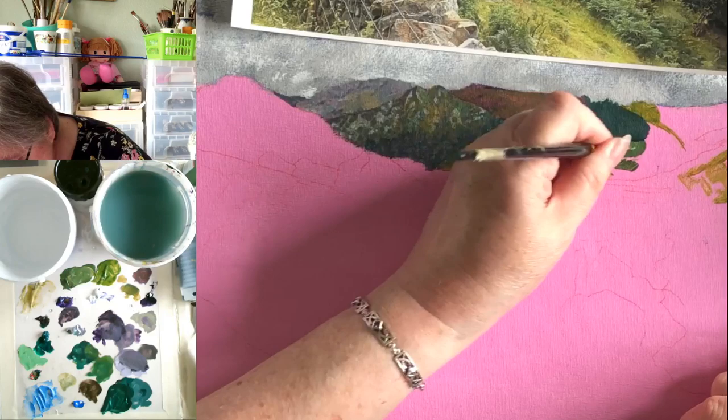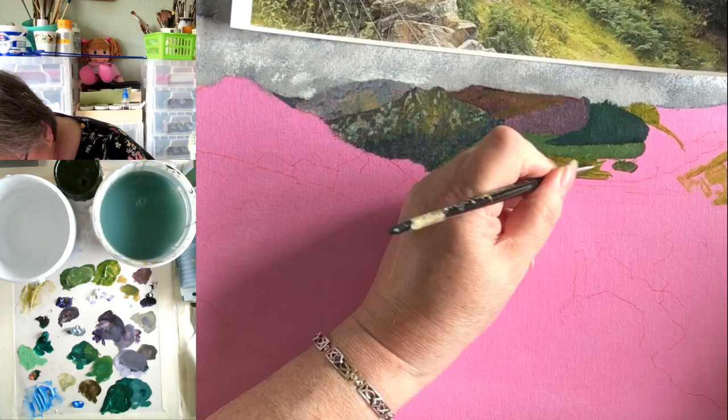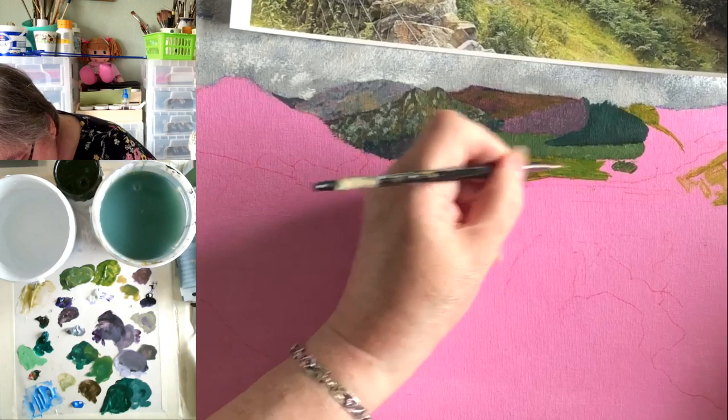So we are getting these first coats on here. I'll just give this another coat of this greeny gold in there. And then we can come back tomorrow and do a bit more.